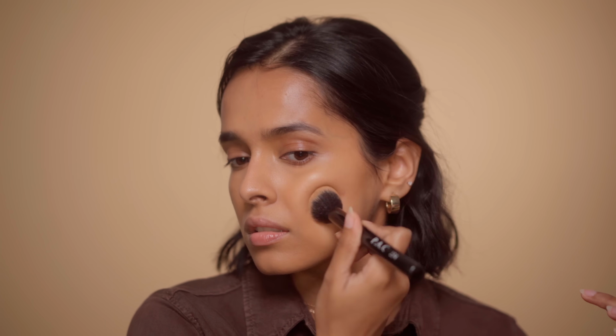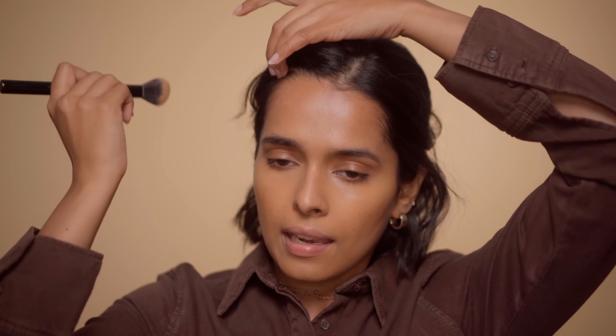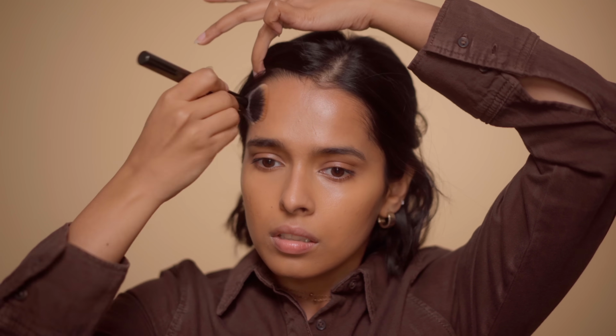Now this concealer is very pigmented, so make sure that you're using the least amount of product. Then I'm going to apply the least amount of product on my jawline. So right here. And then the leftover to my hairline, to contour my forehead.